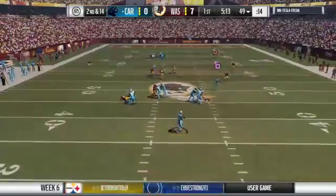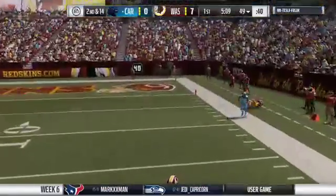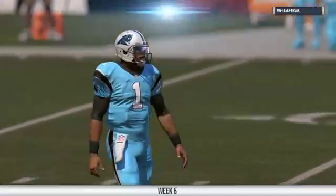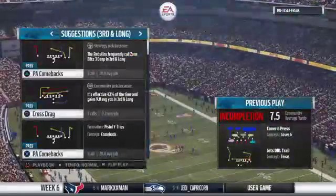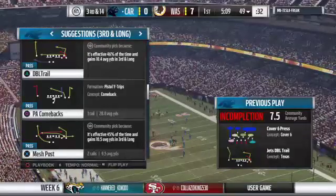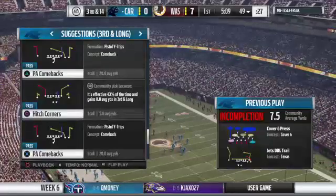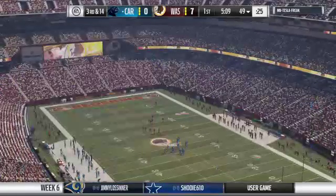Second down. Here's Newton. He's going to let this one go deep. And they went for a big play through the air on second down. Couldn't connect. Now it's third. And here is the Redskin defense. Quentin Coples thought he had a future at defensive end in the NFL. Since he switched to outside linebacker, he still has a future, and it's bright.